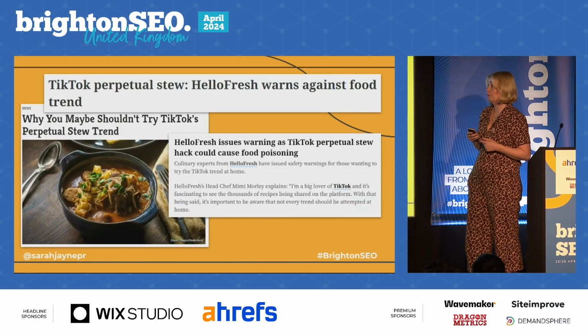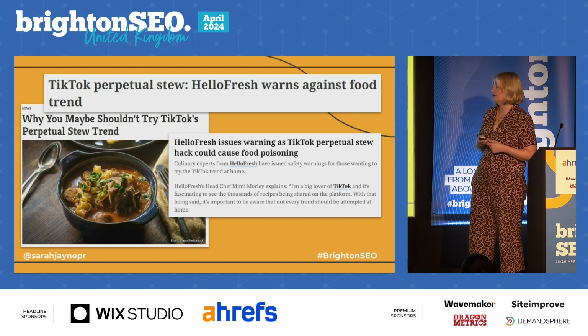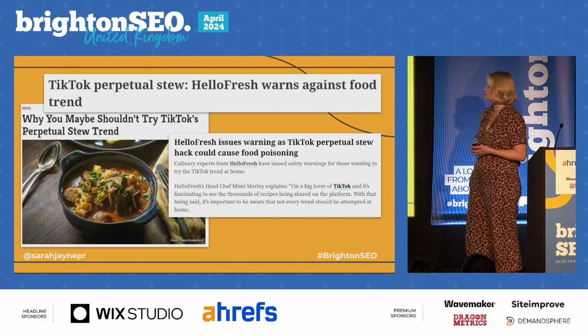And this is an example of some of the coverage that we built off the back of that, including branding in the headline, which was fantastic from a brand awareness point of view. And the PR contact internally was thrilled with it.